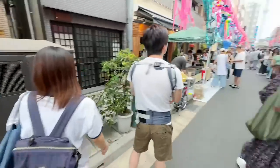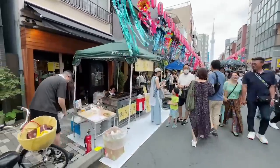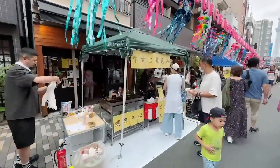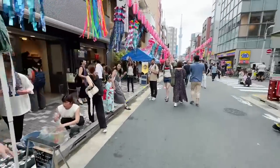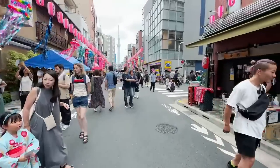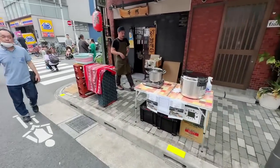It doesn't matter if it's Japanese cuisine, any cuisine. If it's street foodable, then people will eat it. And it smells good. It has to have a smell that can waft. Look at this, this is chicken keema curry rice.